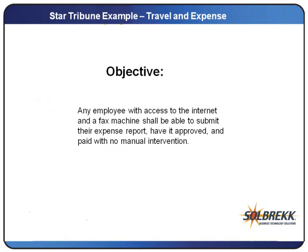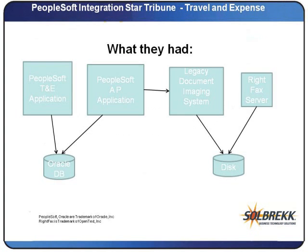The objective of this project was that any employee with access to the internet, a printer, and a fax machine could submit their expense report, have it approved and paid with no manual intervention. When we started this project, they had a PeopleSoft travel and expense application, an accounts payable application, which both used Oracle, a legacy Bluebird document imaging system, and Fax.